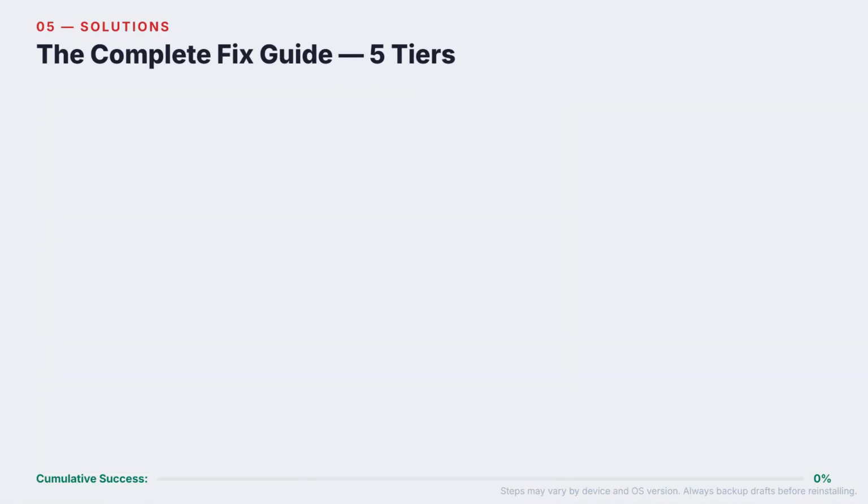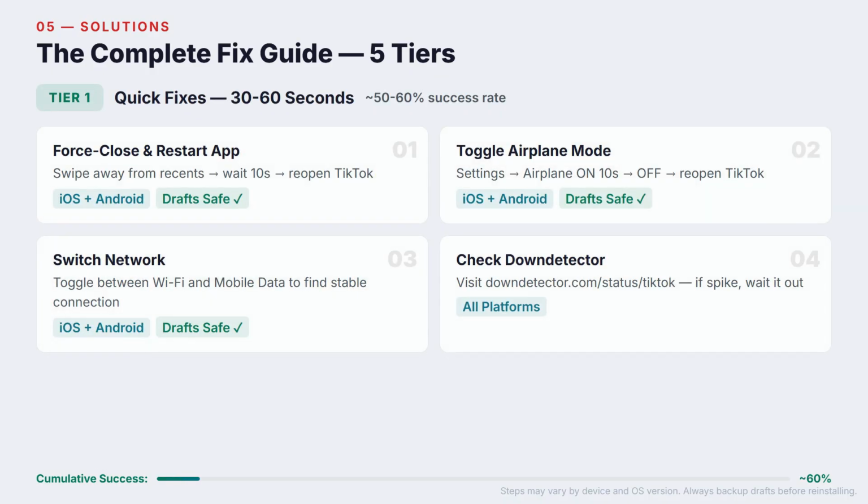Let us walk through every fix tier by tier. Tier 1, quick fixes. These take 30 to 60 seconds and work about 60% of the time. Force close the app and reopen it. Toggle airplane mode on for 10 seconds, then off. Switch between Wi-Fi and mobile data. Check down detector to see if it is a server-side issue. All of these are draft safe.